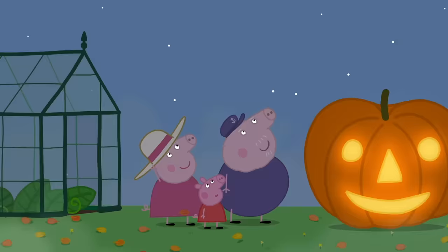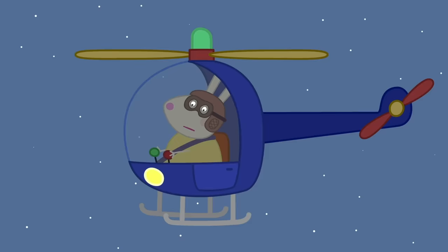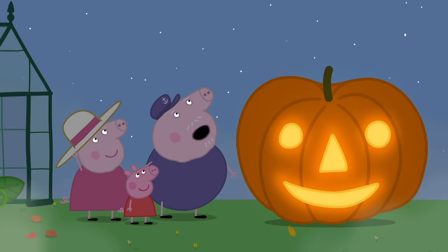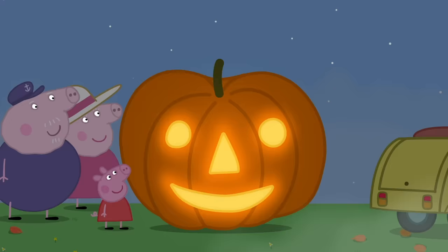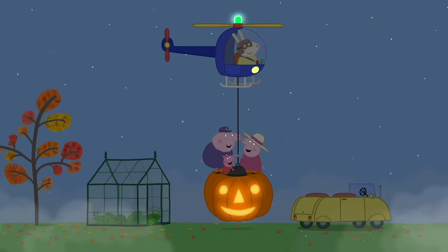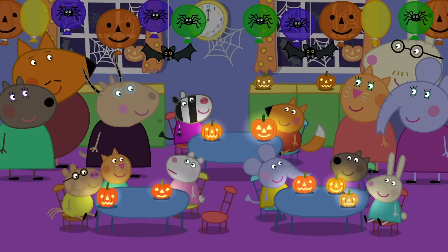Miss Rabbit's rescue helicopter has arrived at Grandpa's greenhouse. So, who needs rescuing? My pumpkin! We have to get it to the playgroup in time for the competition. OK. Hop aboard! Next stop, the playgroup. I think we will have to start without Peppa.